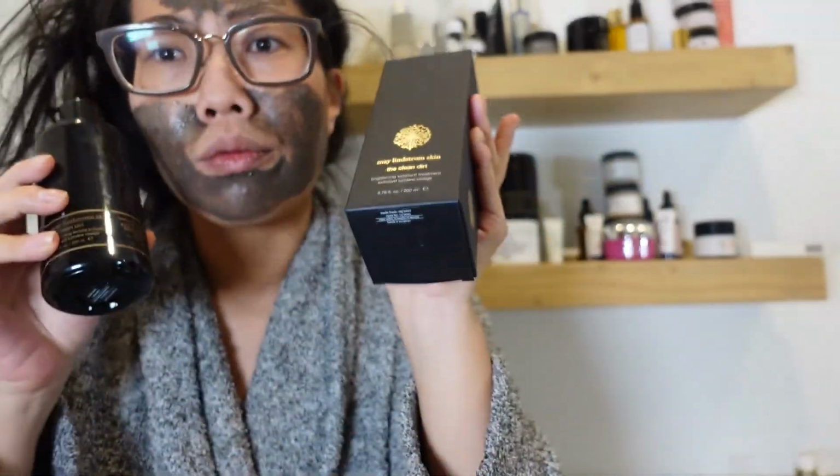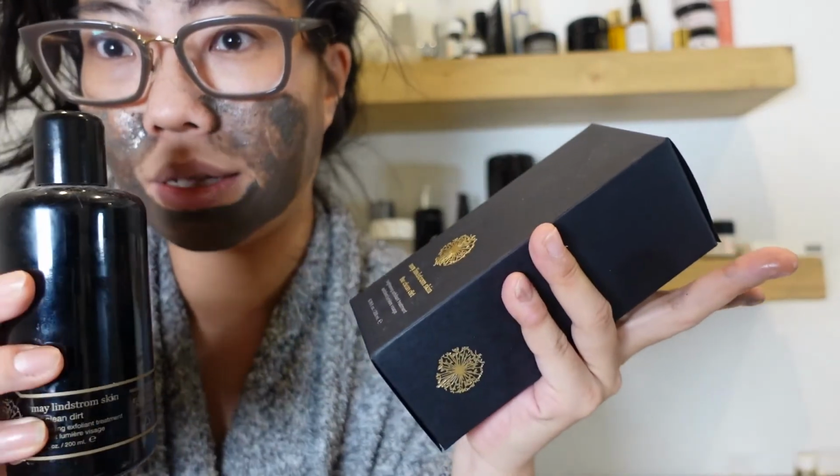So let's wait for this to dry. We now know the effects, and hope it doesn't stain my skin like it did before. It's either you need the clean dirt or you need the Problem Solver. They're really, really similar. But these masks are extraordinary. I promise you guys.